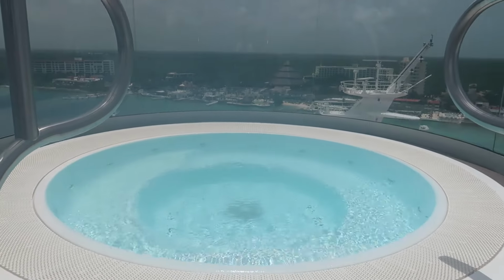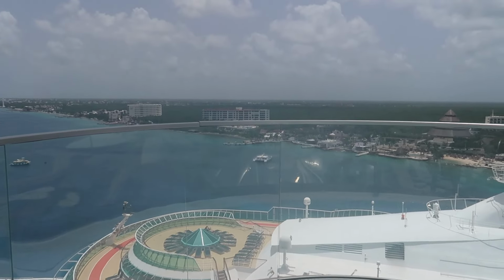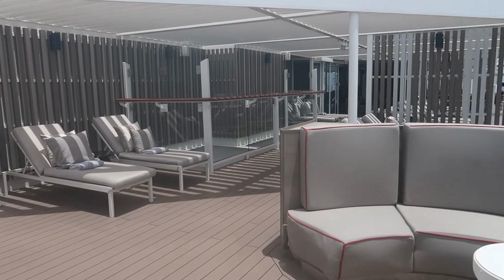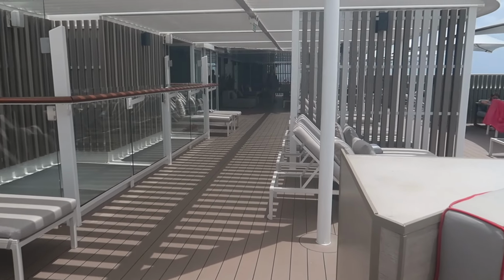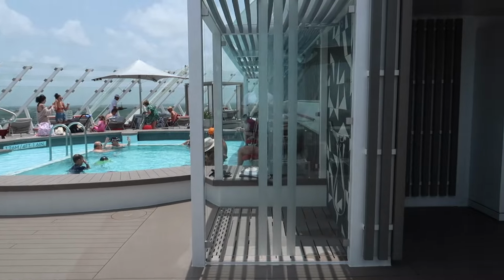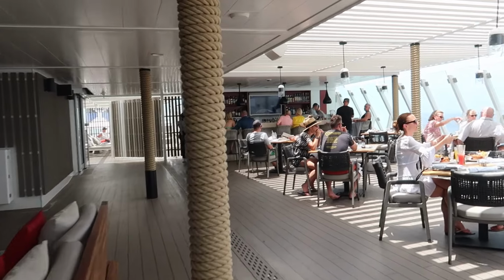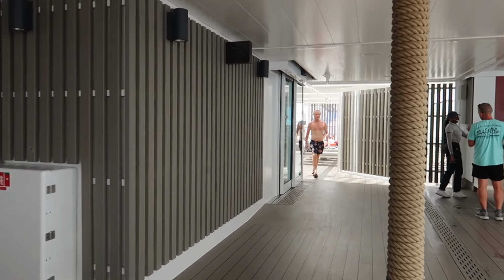And if you step up here, I'll just try to get a view. This is going to be one of the nicest views on the ship here because you're so high up. So if we work our way back down from that whirlpool and head towards the back, this will be where the retreat pool is and the private bar here. And this is the private pool here at the retreat. And then coming over this way, this will be the bar area and the lounge. And then it connects into the main area just over here.